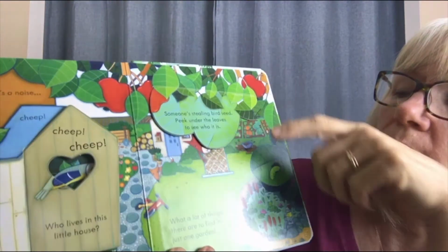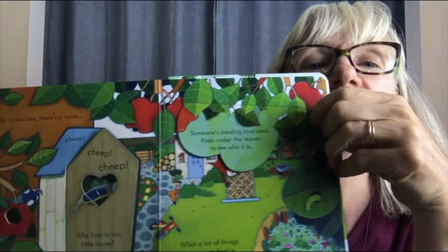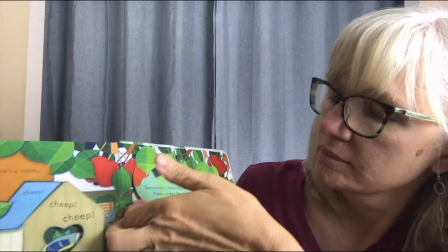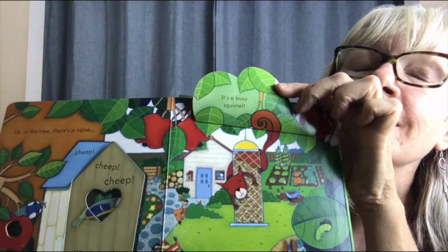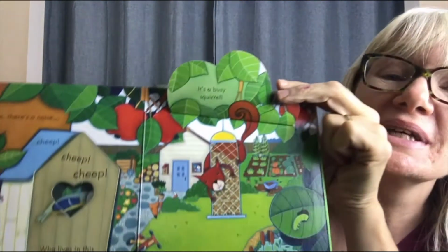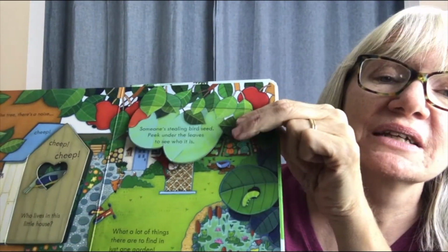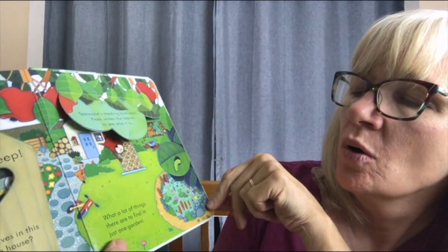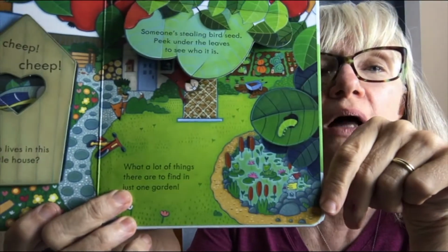Someone is taking the bird seed in our bird feeder. Peek under the leaves to see who it is. Oh. Yes, ma'am. That is a busy squirrel. They love bird seed. What a lot of things there are to find in just one garden.